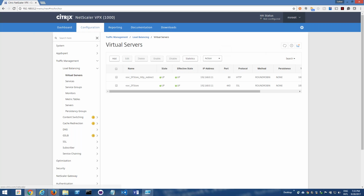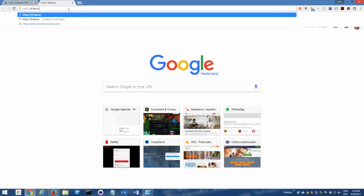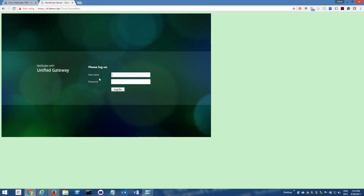And to double check the configuration, let's go to http sf.demo.lab. And I'm using HTTP on purpose, of course, because I want to test, hoping that this all works. Unfortunately, that's... So I wanted to test if it does the HTTPS redirection. And the notice of not having a secure connection is due to the fact that I'm using a self-signed certificate.